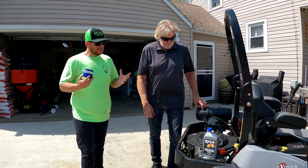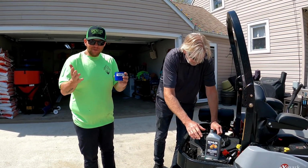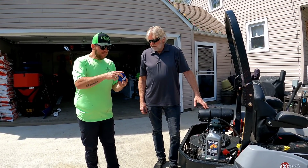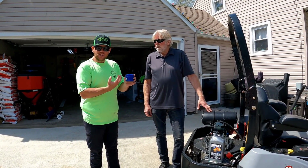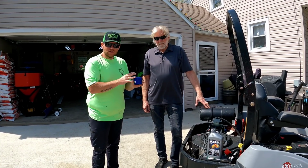So typical oil changes, Mike, you would take oil and put it into your filter halfway. That's normally how most people think it goes. Well, with this thing being pressure lubricated, when you put this on there empty and you start this thing up, it's automatically going to shove the oil up into the filter. So you don't have to worry about it not having oil in it whatsoever.